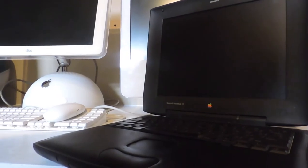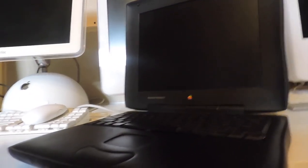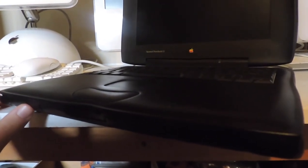No, it doesn't have those notches for removing the keyboard like the other PowerBook G3s. They're just there for decoration. Always learn things, man. Yeah, I've learned that the hard way.